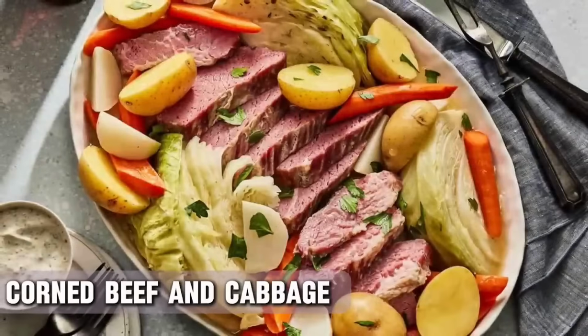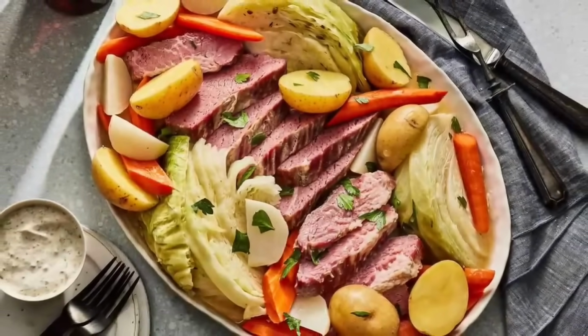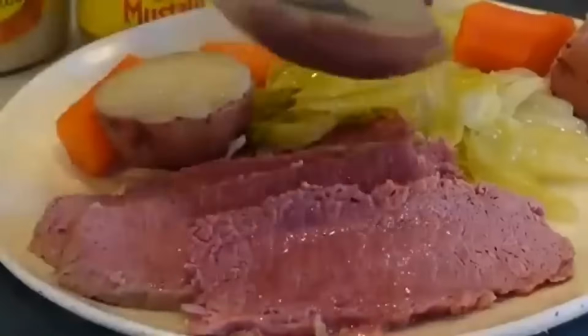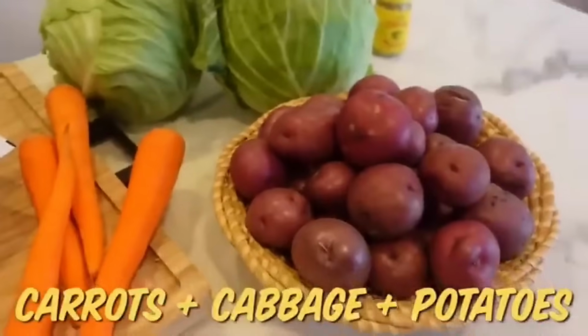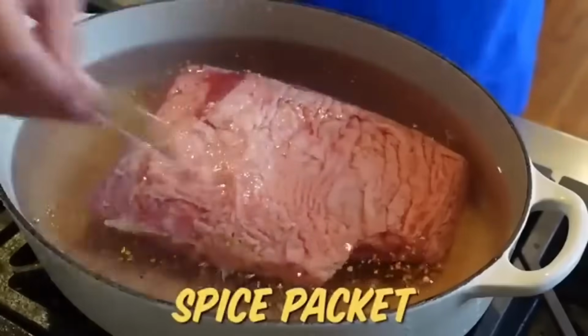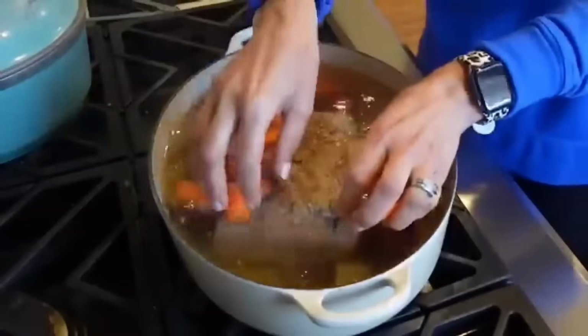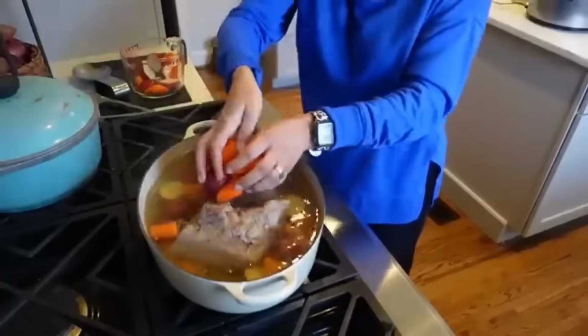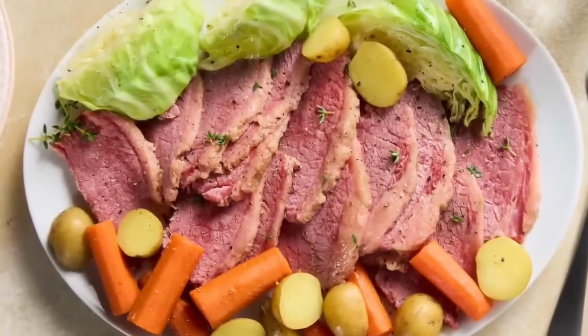Corned beef and cabbage is a culinary icon of Irish-American heritage, particularly cherished on St. Patrick's Day. This hearty dish features salt-cured beef brisket, slow-cooked with cabbage, carrots, and potatoes, infusing the vegetables with rich, meaty flavors. The term corned comes from the large salt grains used in the curing process. Historically, it's a modified version of the Irish bacon and cabbage, adapted by Irish immigrants in America who found corned beef to be a cheaper alternative.